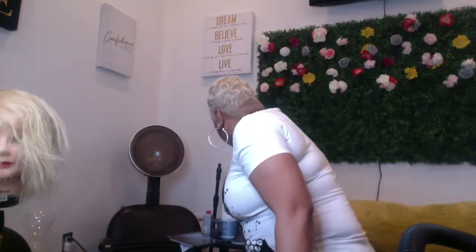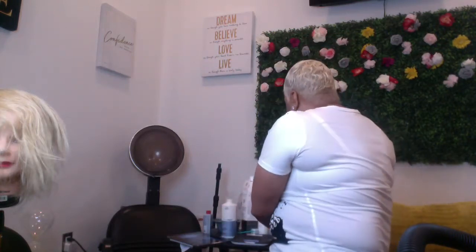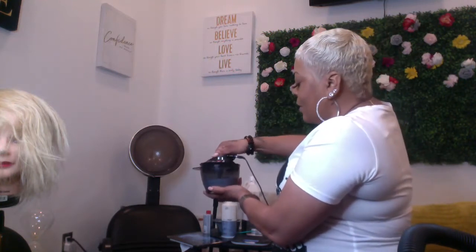And you see, before, what were we doing? Even with the whisk, we were sitting there doing like this, right? Trying to get all those lumps and bumps out of the color or the lightener. You don't have to worry about that anymore. So it's getting ready to cut off and let you know that it's done by beeping.